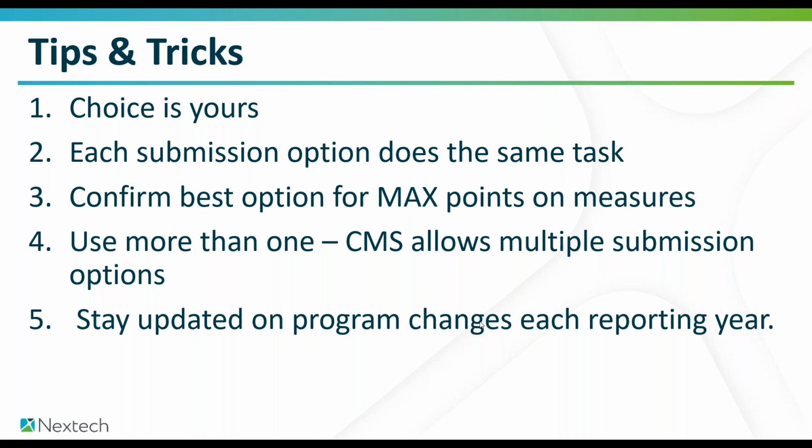Coolest part, and what I think a lot don't understand, is you can use more than one option. CMS allows multiple submission options. So if you want to use your registry for 1, 2, or 3 measures, and you want to use your EMR for the other 3 measures, that's completely okay. You just do a QRDA III submission, you do a submission with your registry, and CMS scores you on the 6 that generate the most points. Also with claims-based, you can still be submitting a claims-based measure in that mix. At the end of the day, you're going to get the 6 measures that gain those high point values.